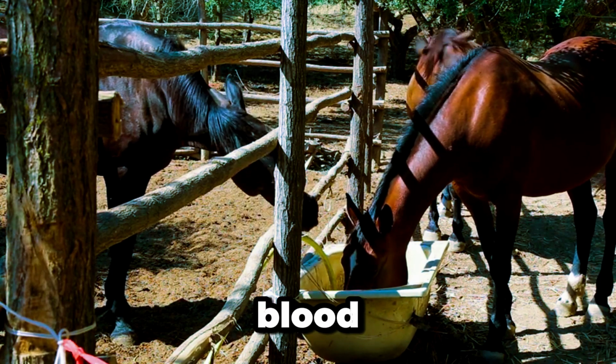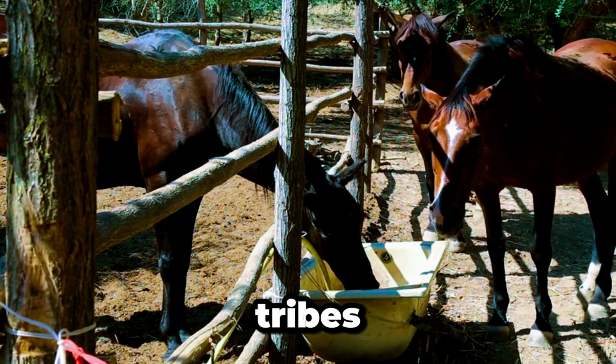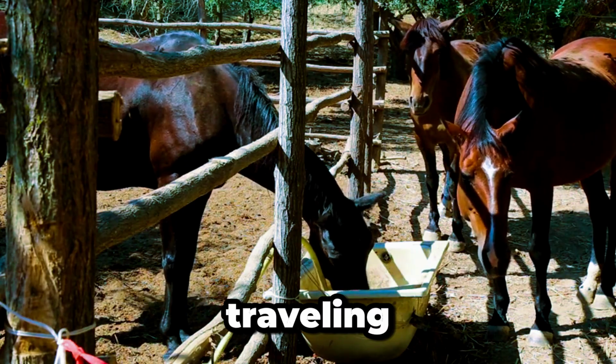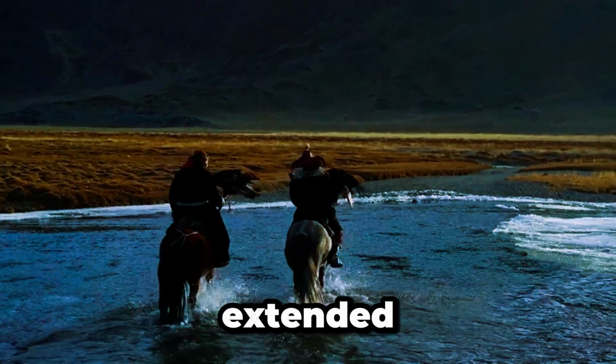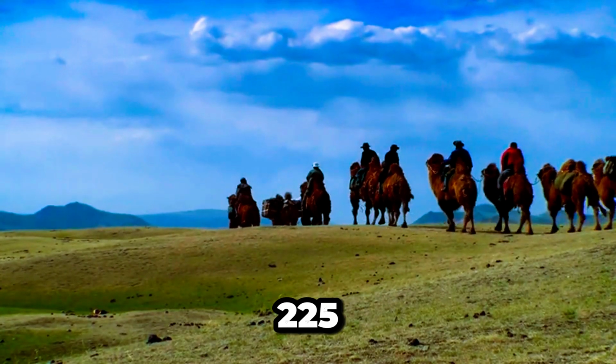221. Horse blood was once used as food by the Mongols and other nomadic tribes, who found it a convenient source of nutrition when traveling. Drinking their own horse's blood allowed the Mongols to ride for extended periods of time without stopping to eat. 222. The drug Premarin is a mixture of estrogens extracted from the urine of pregnant mares, and was previously a widely used drug for hormone replacement therapy.